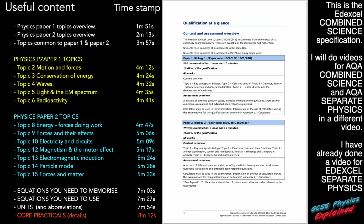I'm not going over the biology and chemistry, but I will quickly show you the overview. So obviously for anyone doing the combined science, there's 6 papers that you've got to sit. And they're called paper 1 up to paper 6. Paper 1 is actually the biology paper 1. Paper 2 is the biology paper 2.